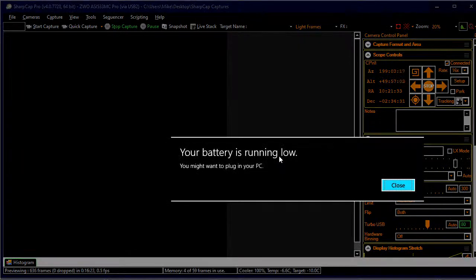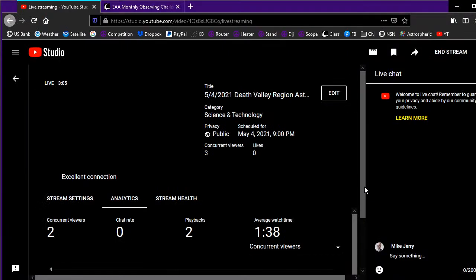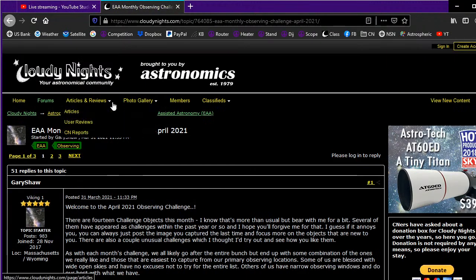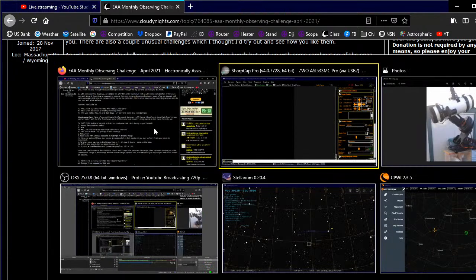But in the meantime, let's go take a look at what we are doing. Oh, and my computer wants food. Okay, let's go back to my browser here. And so here are 14 objects. This is the Cloudy Nights April observing challenge, which we didn't get to work on last month because we were so busy with our galaxies. So tonight we're going to go through this list, or most of it anyway. And our first one is NGC 2419.